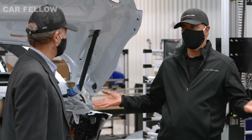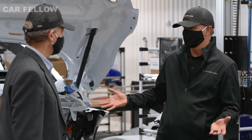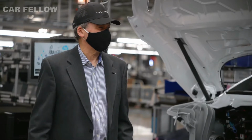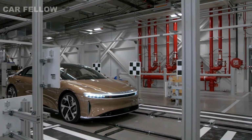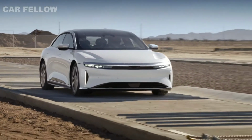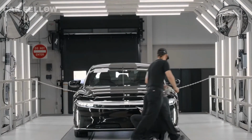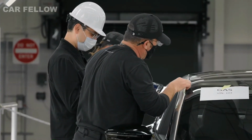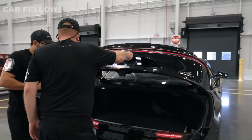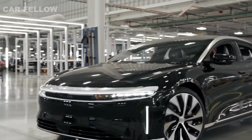And here we are at the end of our tour. I hope you enjoyed it. Enjoyed it? I was blown away by it, Peter. It's a fantastic achievement, and it's so exciting because we're getting closer and closer to start of true production. These are just the pre-production cars, ironing out all the quality. I know you're going to build an amazing high-quality car here with all the team in Casa Grande.